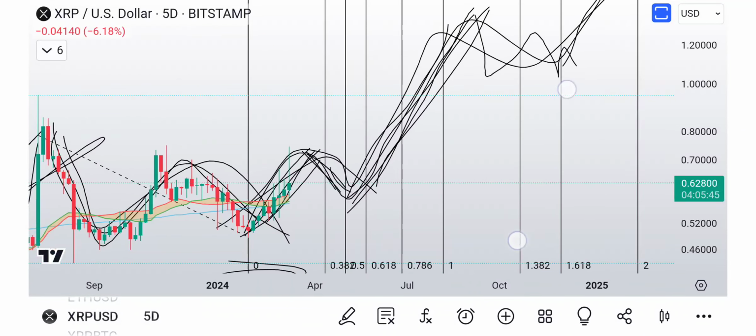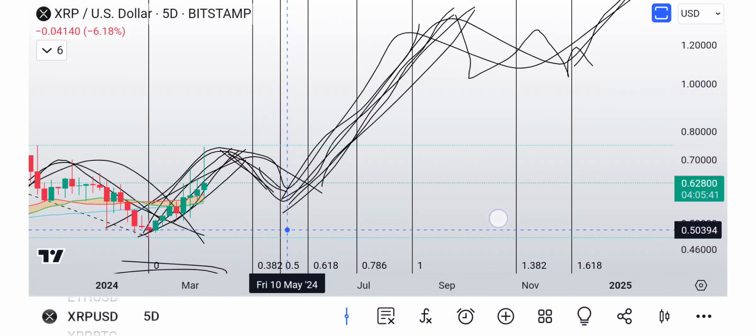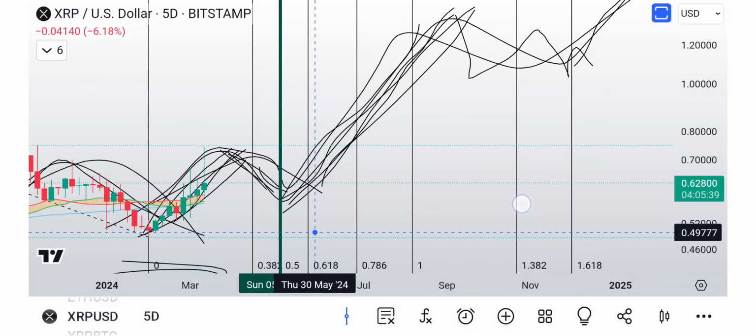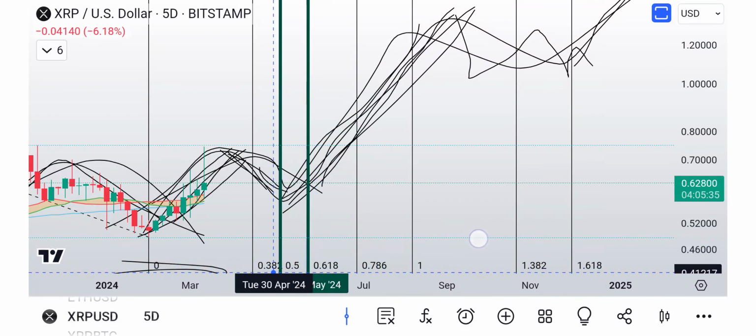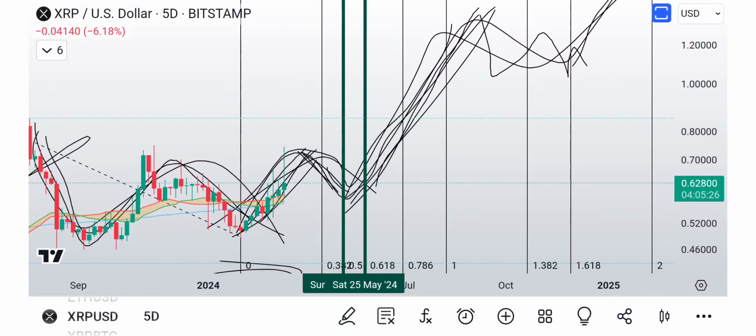So then my timeline would be basically between May or the end of May, right? The 786 is in June. I don't think it's going to take that. It could, but I think XRP's already been grueling along enough.